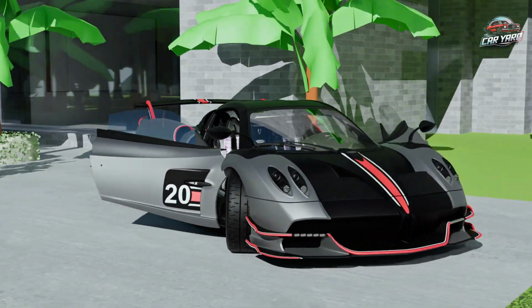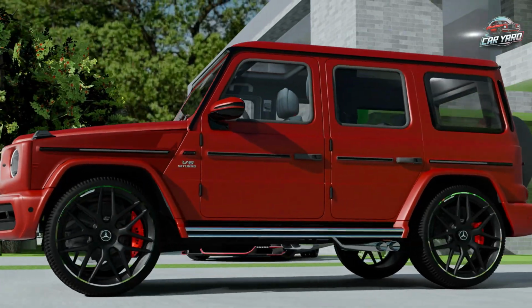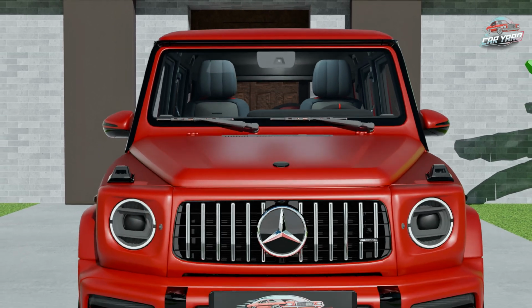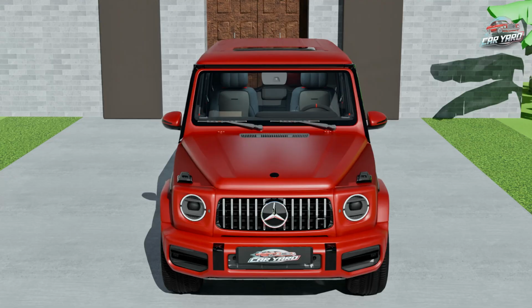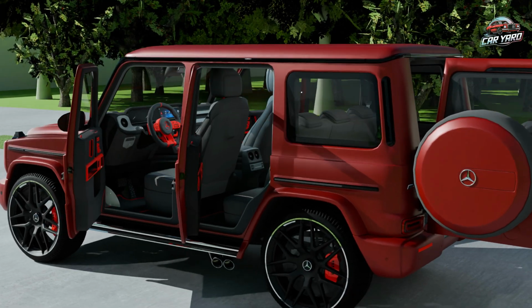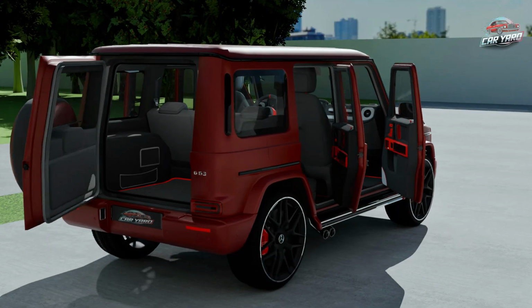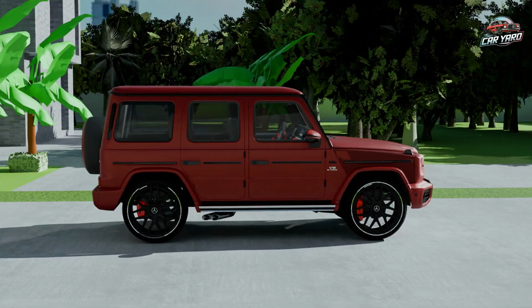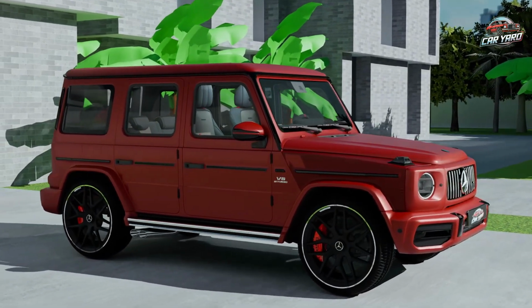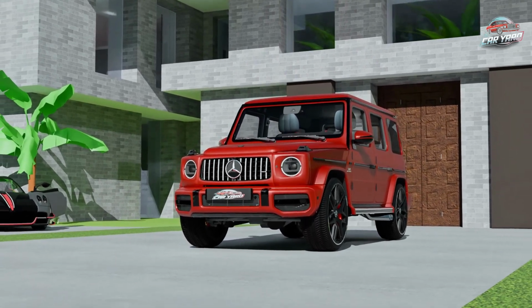Welcome, fellow car enthusiasts. The Mercedes-Benz G63 AMG W464 model isn't just an SUV, it's a statement. A mix of legacy, power, and luxury, this car has stories to tell, and we're about to dive deep into its hidden features. By the end of this video, you'll know exactly why the G-Wagon is called legendary. Don't blink, or you might miss something jaw-dropping.